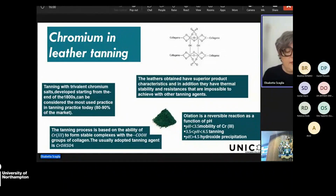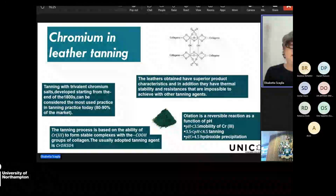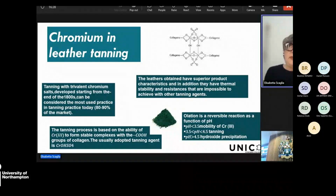This kind of tanning was developed at the end of the 19th century. Before, it was mainly vegetable tannins that were used, and then came the start of the use of chromium, trivalent chromium.